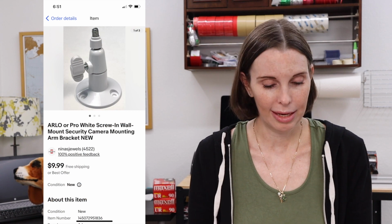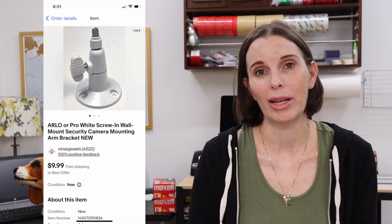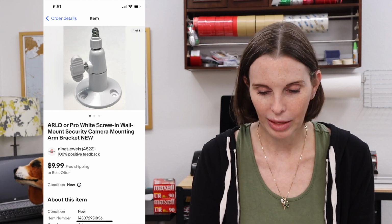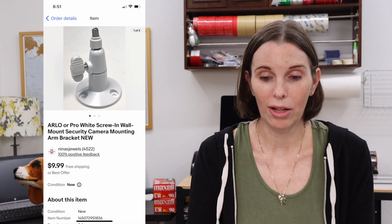Next up was an Arlo security system screw-in camera mount or mounting arm bracket is how I described it. This came with a security camera system that we purchased and we did not use this particular bracket, so we sold it. And it sold for its full asking price of $9.99.